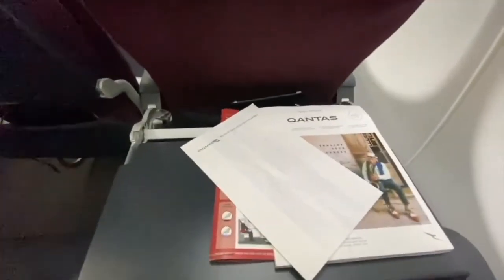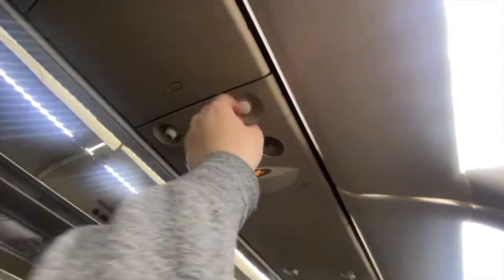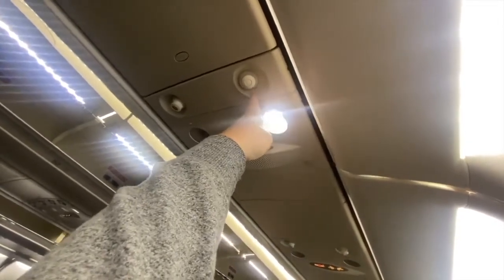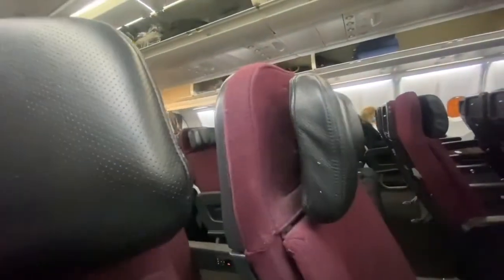There are iPads for seatback entertainment, but tonight they weren't working. There are also two USB ports. Above are individual air vents, reading lights, and a flight attendant call button. The seats also offer a generous amount of recline for economy.